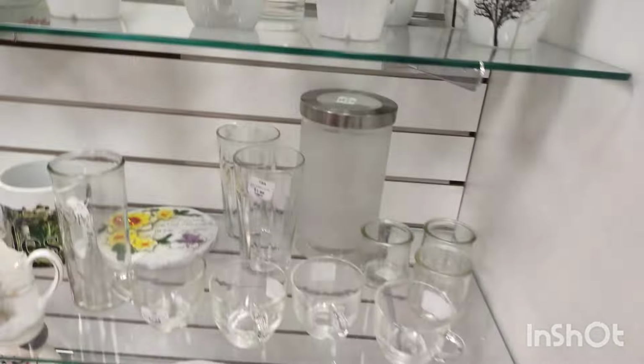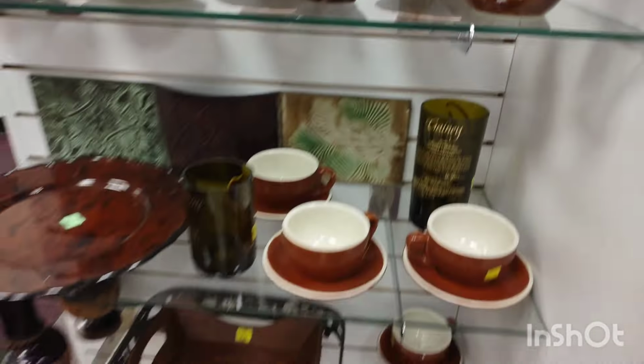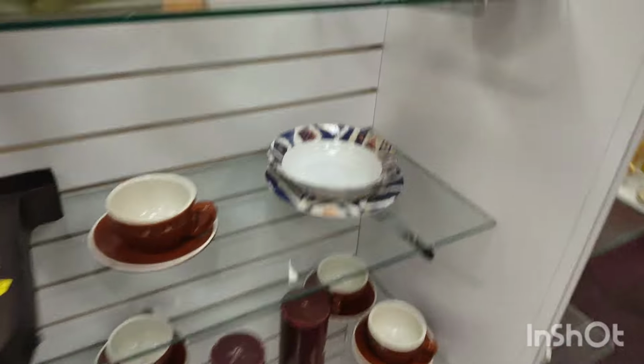I was missing the flower, because if it was there, I think I might have picked that up. See, there's more of those coffee cups. Those were reproductions. There's more. See, they got coffee cups everywhere.